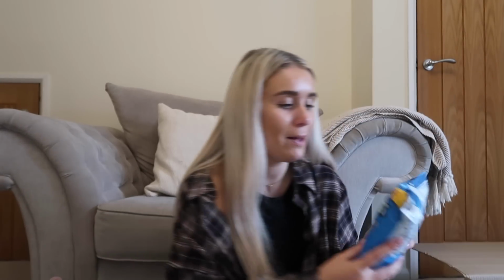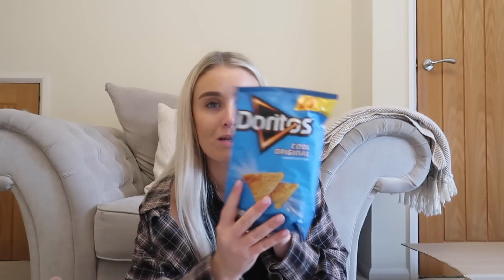I then picked up some Maoam Stripes, but my brothers have just been around and demolished them literally 5 minutes ago. So they have now gone. I did pick up some sweets. I picked up some Doritos, which I'm not going to lie, I thought this was like the sharing bag, but it's not, it's a little bit smaller, but we love Doritos.